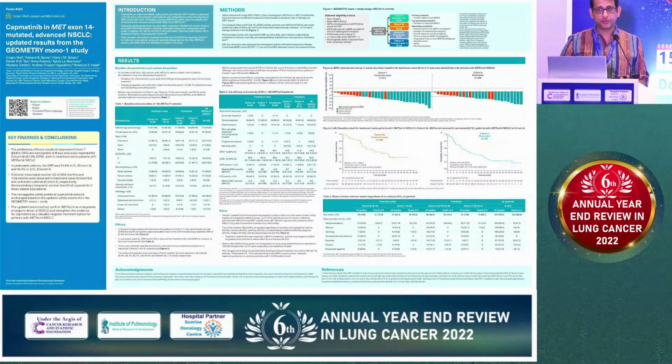So good morning. Now, continuing with the MET story, I'm going to talk about the third agent, which is Capmatinib. Now this is a poster I was supposed to discuss, which is a recent presentation in one of the meetings. Now we know Capmatinib and Tepotinib or Amivantamab, how these agents evolved into this space.